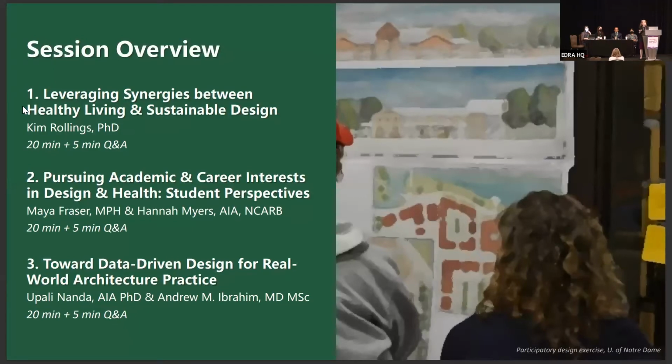Our session today will have 3 talks. The first, leveraging synergies between healthy living and sustainable design, will discuss a foundational introductory course for undergraduate students in architecture and other disciplines to get them excited about health and sustainability in the built environment. The second talk, we'll hear from 2 current graduate students at the University of Michigan who will discuss their experiences and backgrounds and pathways to finding their program and pursuing their interests. And then finally, our 2 faculty and practitioners from architecture and medicine will discuss non-traditional career pathways and bridging to practice in education. Each of the presentations will last about 20 minutes, and we'll have a 5-minute Q&A in between, and then hopefully a few minutes at the end for a bit of a panel discussion.